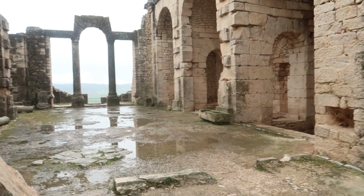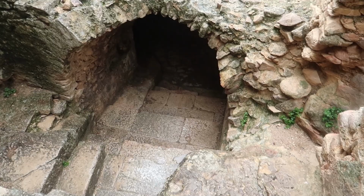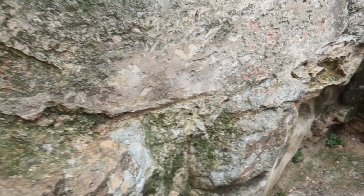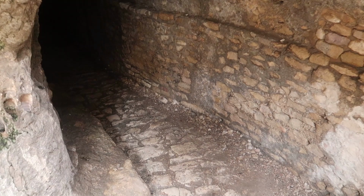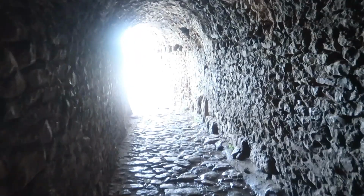Whoa. Spectacular. So it looks like it's going even lower. Not sure if we're allowed to go here, but I'm gonna take a peek at least, just because this seems intriguing. Whoa. I have no idea what this is. There was no sign or anything. It's pretty rad. Pretty sick, I might say.